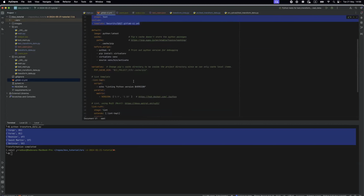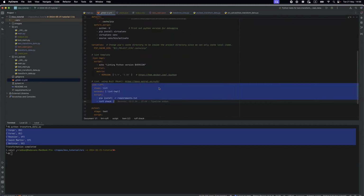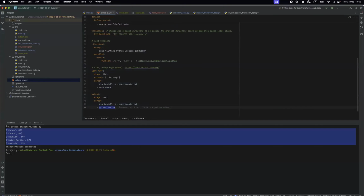Then also, what is important to know, I include Ruff linters, my favorite tool these days, just to check the quality and linting of my code. And it's faster than other linters, so I can also save some money and processing power when I'm running the pipeline. And then I run PyTest to see how successful my tests are. And of course, as per criteria and rules I predefine, this will run when I push my code to a remote repository or remote server.